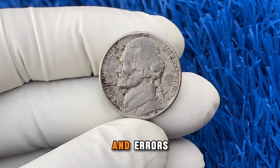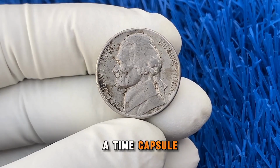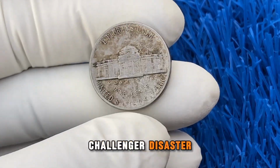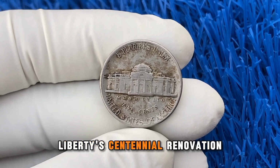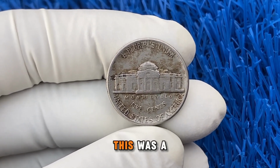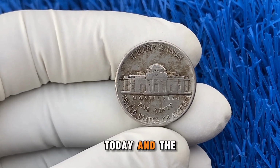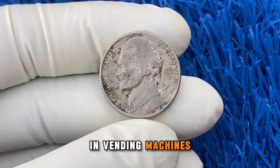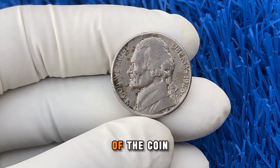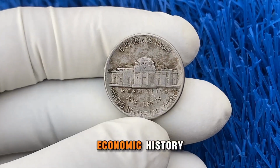Beyond its history and errors, the 1986 Jefferson nickel can also be seen as a time capsule reflecting America in the 1980s. This was the year of the Challenger disaster, the Statue of Liberty's centennial renovation, and the peak of the Cold War. This was a time when coins were used daily far more than today, and the nickel was vital in vending machines, parking meters, and daily commerce. Understanding the role of the coin in everyday life helps us appreciate its place in economic history.